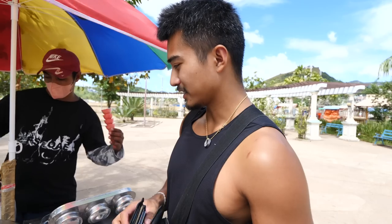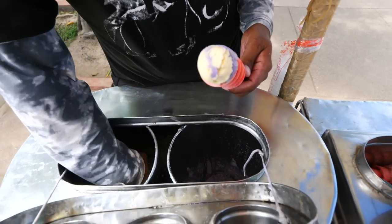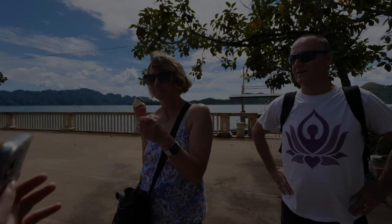Magnificent. Right, guys, so we're getting dirty ice cream. It's Zoe's parents' first time trying dirty ice cream, actually. Delicious. Ubi and cheese, that is. Oh, is it? Yeah. So the purple one's ubi. Lovely. And I'm boiling, so.